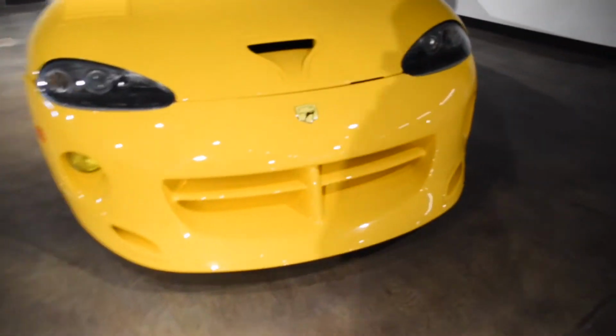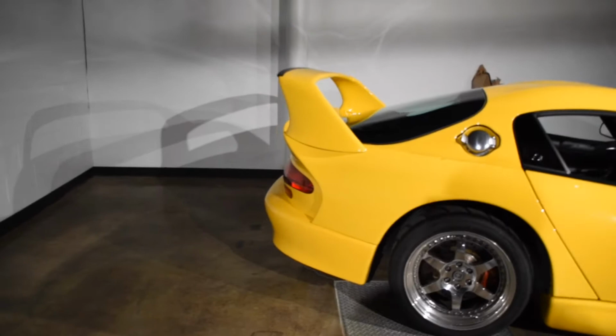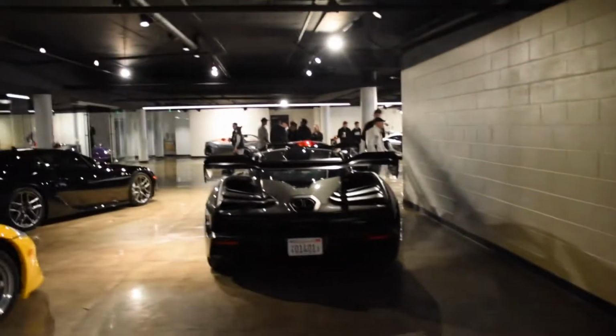So we got this little Viper all alone back here. Gotta show some Vipers some love. This thing's actually pretty cool. I mean, it's a stacked house. And then here's the backside of all the others, the DCs and stuff.